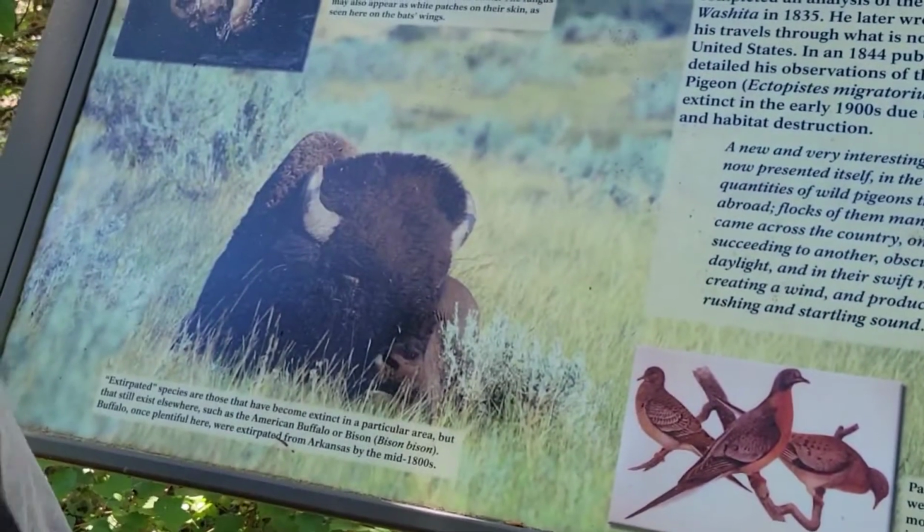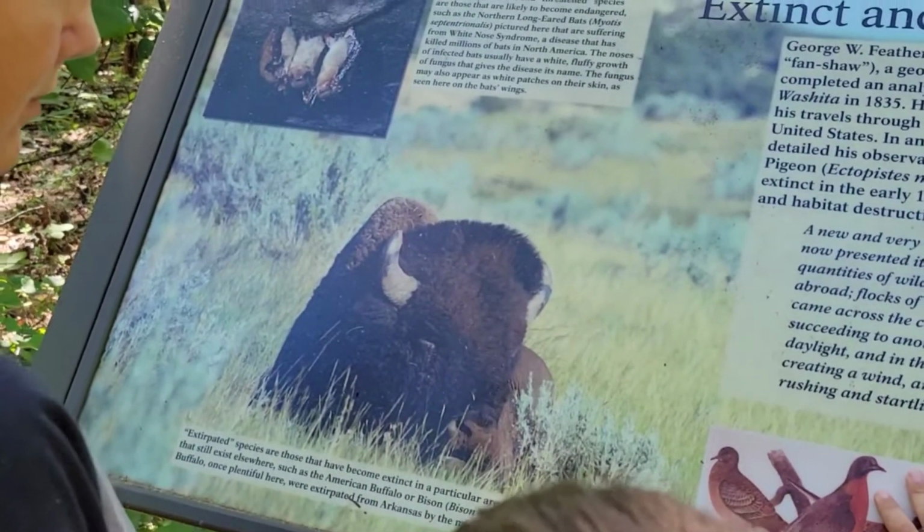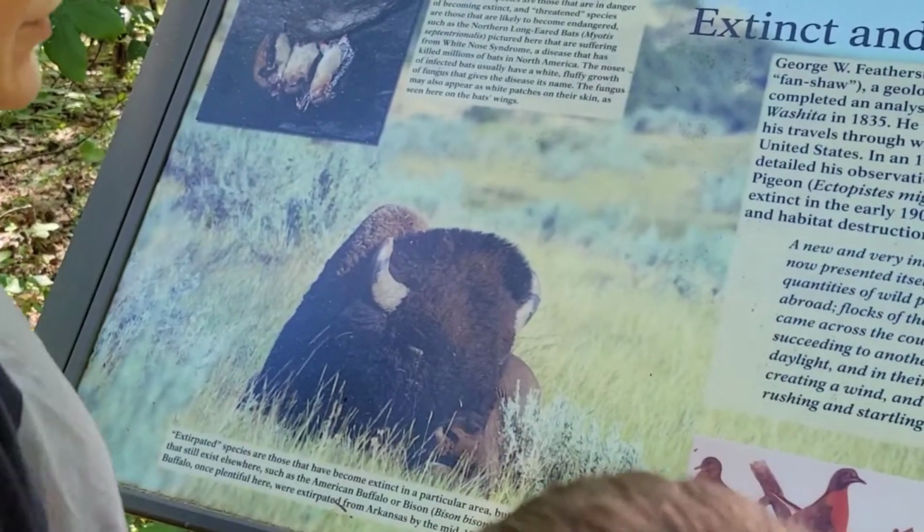They're not extinct, but they went extinct in this area. Oh wow. Crazy.